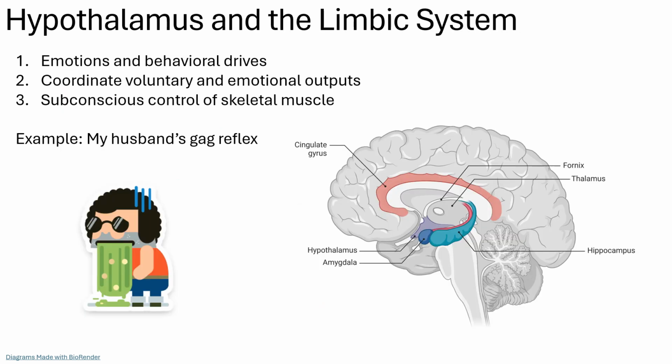The hypothalamus is part of the limbic system, which is a collection of structures in the brain that work on emotions and behaviors. You can see some, but not all, of those structures involved with the limbic system here, including the amygdala, the hippocampus, and the cingulate gyrus. All of these organs work together to produce emotional outputs.